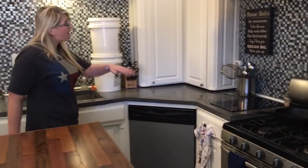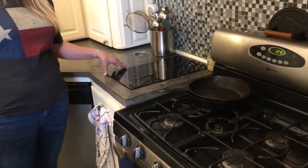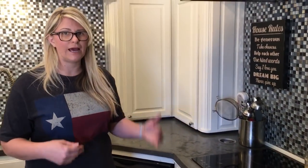Like we said in previous videos, we've got a pot filler and an induction cooktop, which has actually been probably our favorite item in the entire house. As far as just rapidly cooking, it's hard to beat, and it's hard to actually use gas again.